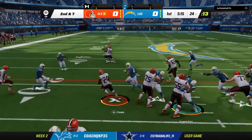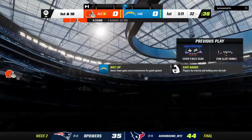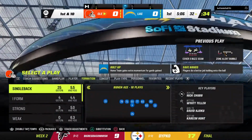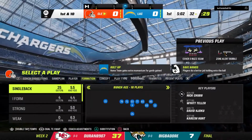They run it again with Chubb. And he's going to have a Browns first down as he gets this up past the 30 to the 32. That's a good, nice, crisp run for a first down. I wonder if the defense might have been loosened up a little bit, maybe anticipating a pass instead of the run that they got.